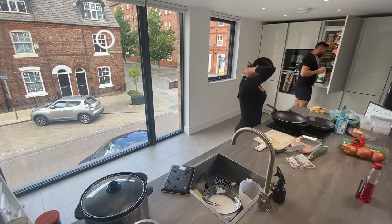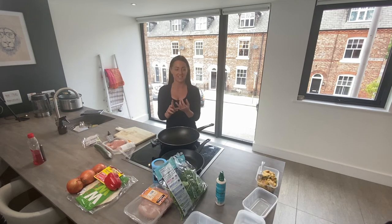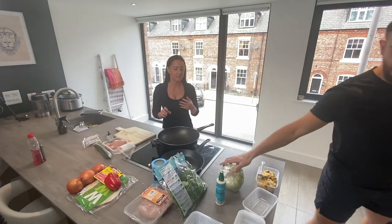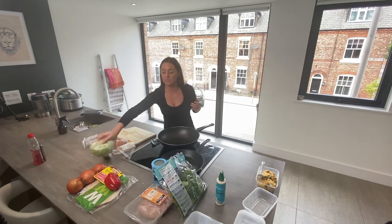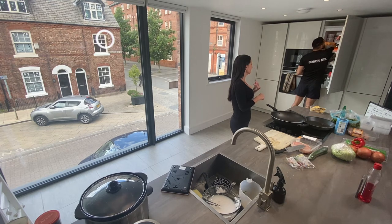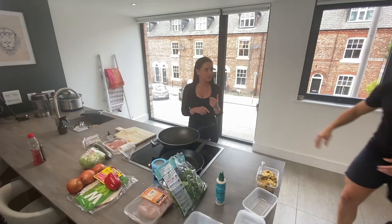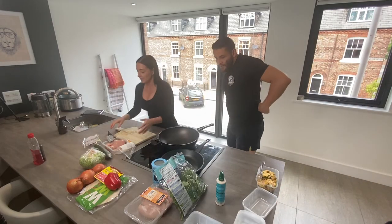Right, I'm going to start getting the ingredients ready for the fajitas and the teriyaki chicken. Whilst I'm doing that, Nick is going to get the sausages out of the oven. They should be done now. He says a couple more minutes. Okay.